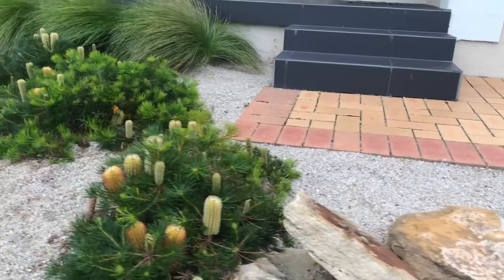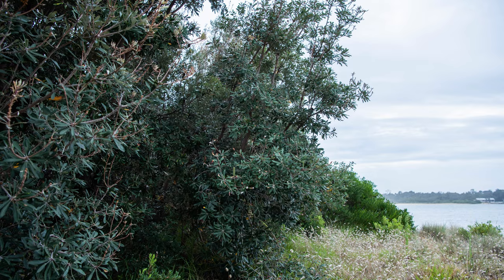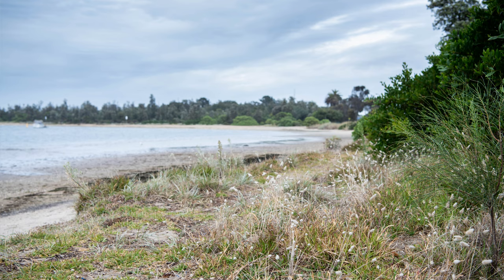No. Okay, so we're walking along the esplanade, Lakes Entrance. We thought we should just do a real quick one about the plants that are growing around here. We've seen heaps of Banksia and using it as ground cover, so we'll put some pictures in. And what was that other thing? Oh, succulents, yeah, they're growing everywhere. And bunny tails, which we just picked some.